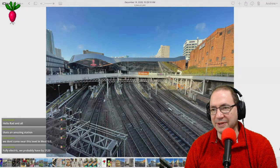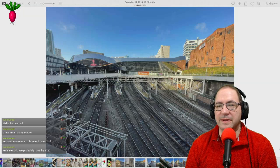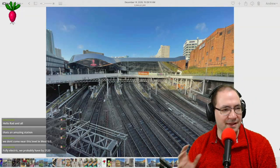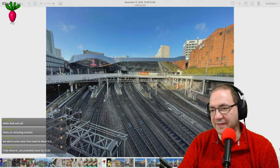Fully electric, probably had by 2120. To be fair, this is one of the early ones, because Birmingham to London is probably the busiest rail line in the UK. So they electrified this sooner rather than later.